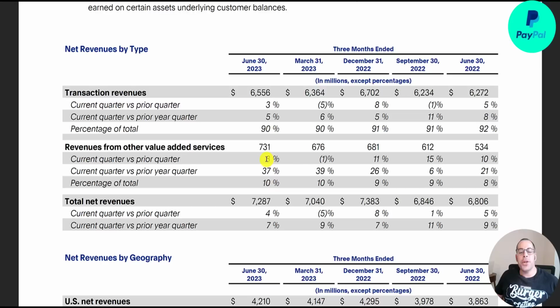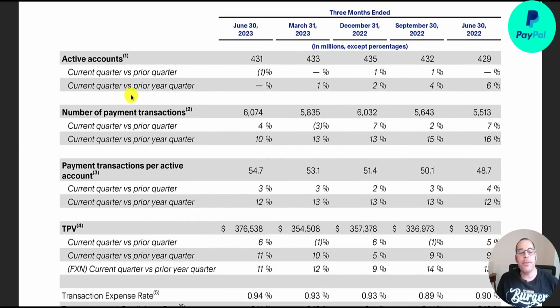And non-transaction revenue is up 8% quarter over quarter, 37% year over year, while transaction revenue is only up 3% quarter over quarter, 5% year over year. But transaction revenue is 90% of its revenue, so their overall revenue is only up 4% quarter over quarter, or 7% year over year. Here's a breakdown of their customer accounts and the TPV. Their active accounts actually has gone down.